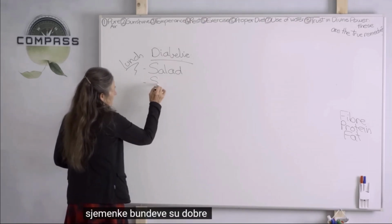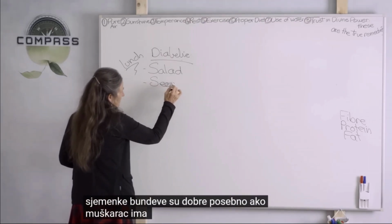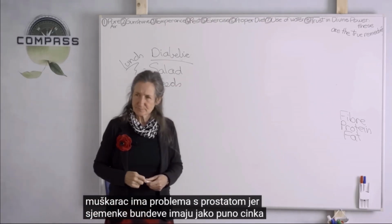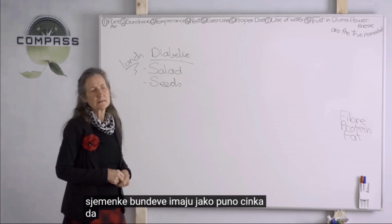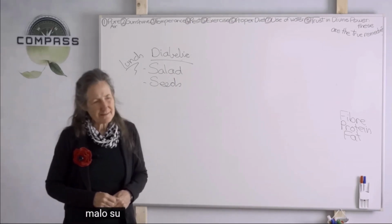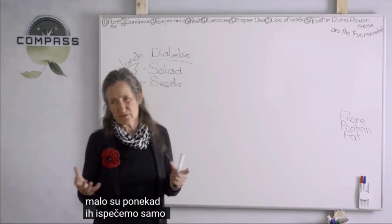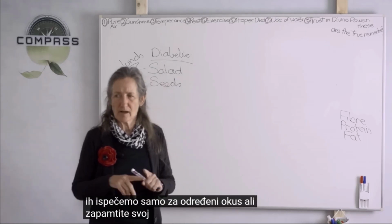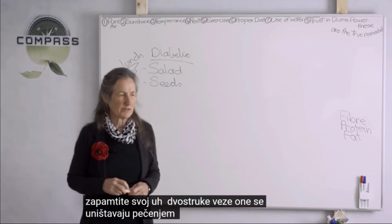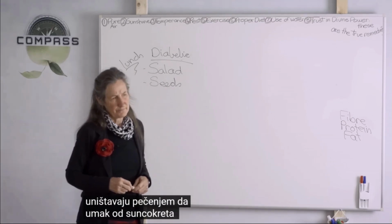Pumpkin seeds are good, especially if the man has a prostate problem, because pumpkin seeds are very high in zinc. Are they damaged at all if you roast them? Yeah, they are a little. Sometimes we'll roast them just for a certain flavour, but remember your double bonds, they do get destroyed with the roasting.